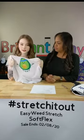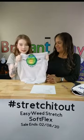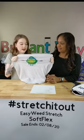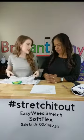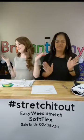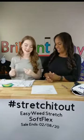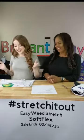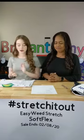The great thing about SoftFlex is that you still get that matte look and the flexibility of the vinyl, but on top of that, it requires a lower temperature, 285 degrees Fahrenheit, and you only have to press it for 8 to 10 seconds. Medium to firm pressure. It's a lot easier to press down, in my opinion. I think we have 19 colors on the site right now for the SoftFlex, correct?